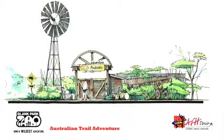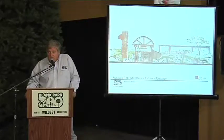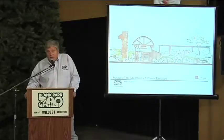Starting after Labor Day, we will be breaking ground on Australia. The Australia exhibit will be becoming an interactive themed exhibit where when you walk into our Australian exhibit, you'll feel like you're walking into the Australian continent. The buildings we're building will be dressed up like outback ranch buildings.